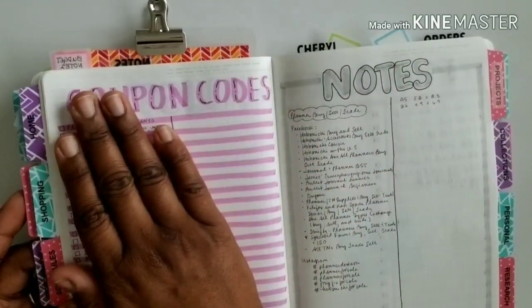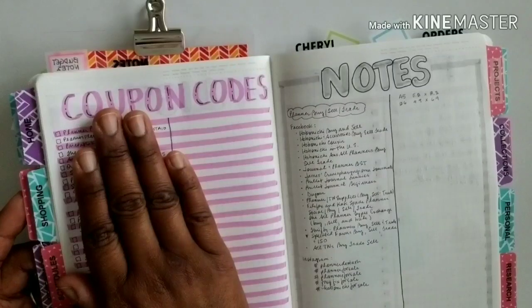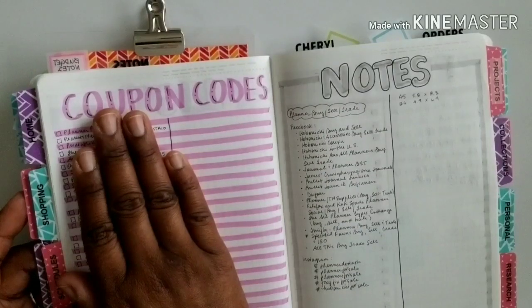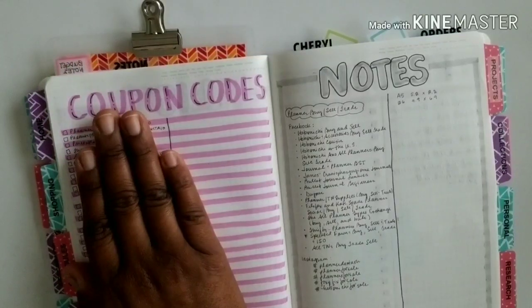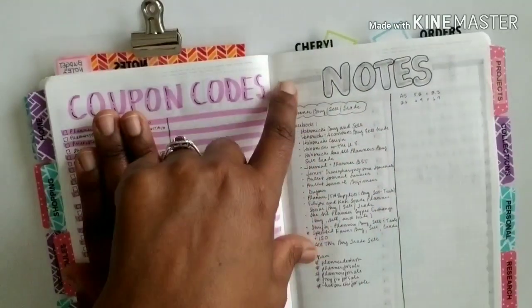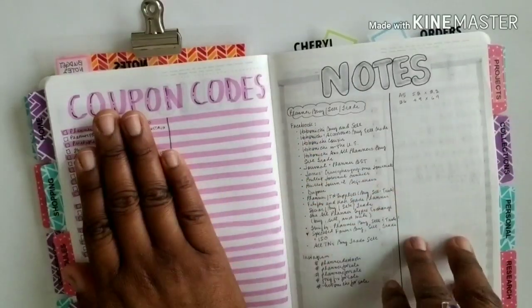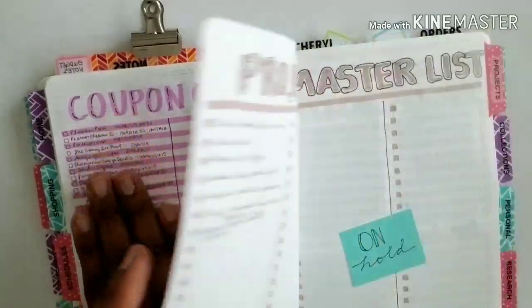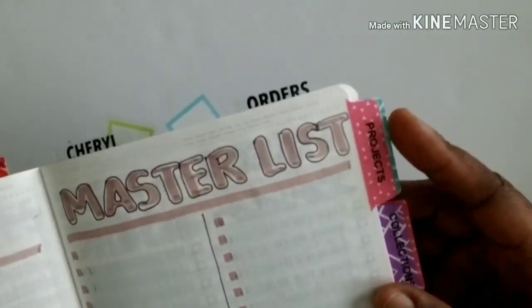Coupon codes. These are coupon codes for different shops that I purchase from, or that I've seen people share their coupon codes. I don't know whether they should be a secret or not. I don't know, but I'll just cover them up. And so these are like some planner buy, sell, trade groups on Facebook and Instagram that I want to keep track of.